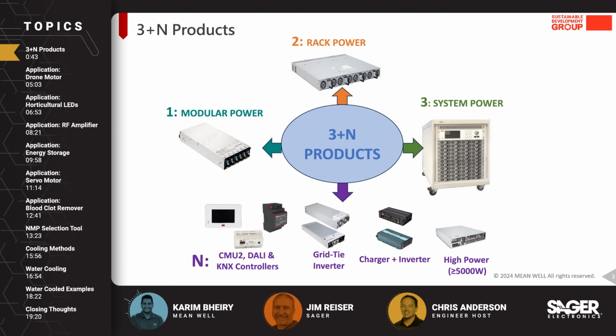DALI systems are mainly used for lighting applications, to control the lighting: you can turn the light on and off and dim it up and down. KNX is similar to DALI, but KNX is mainly used in European countries. And for multiple kinds of combinations, we can use the BIC, which is the bidirectional power supply. We have a charger and inverter, and for high power, the unit we have is the RST. It comes in 5,000, 7.5, 10K, and 15 kilowatt. We also have a different power supply, the SHB series, coming in 10 kilowatt and 30 kilowatt.